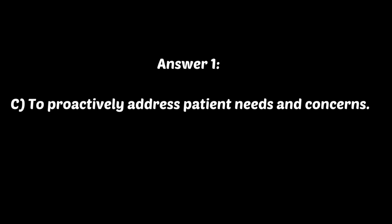If you chose C, to proactively address patient needs and concerns, you are correct. Now remember, hourly rounding is a proactive approach to nursing care that aims to address patients' needs and concerns before they escalate, all right? Especially something like pain. Pain, you want to control pain when it's at its lowest point. You don't want to wait for pain to get to a level 9 or 10 out of 0 to 10 and then say, okay, now let me medicate the patient.